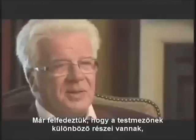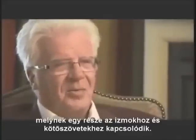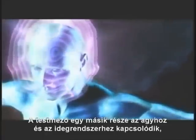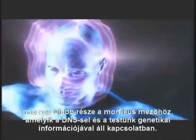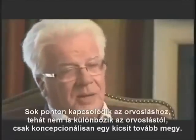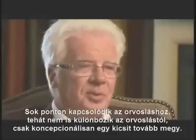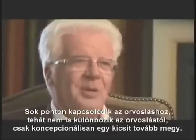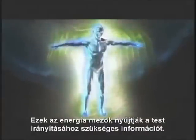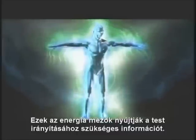We've already found that there are different parts of the body field, some of which relate to the muscles and connective tissue. Another part of the body field relates to the brain and nervous system, yet another one for the morphic field, which connects back to the DNA and the genetic information of your body. So it links up with medicine in many places, so it's not different from medicine, it's just going a little bit further conceptually. These energetic fields may provide the information necessary for controlling the body.